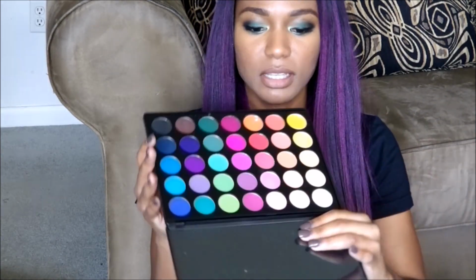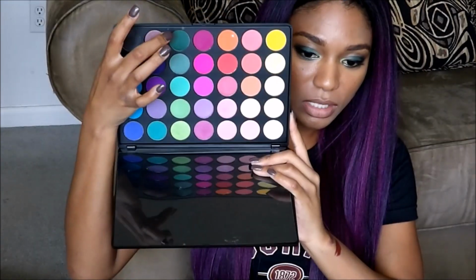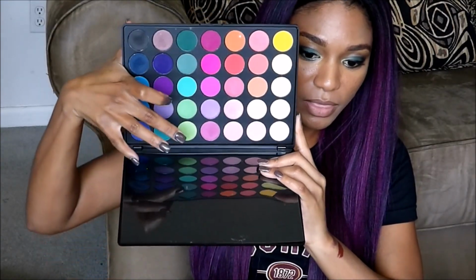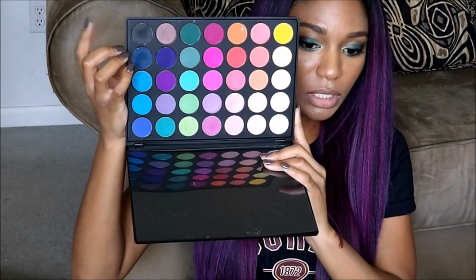And I think last but not least, I have a palette to share with you guys, and this is from Morphe. This is the 35B palette. A lot of people don't talk about this palette, but I wanted something with more colors in it. I felt like my makeup looks were getting a little boring for me, so I wanted to try something new, and this is the palette. Today I used this green here, and then that brighter green there in the center kind of to highlight. So I really, really love this palette.